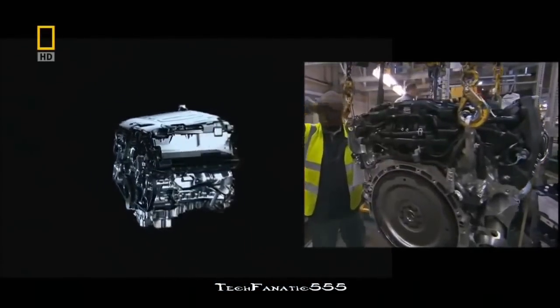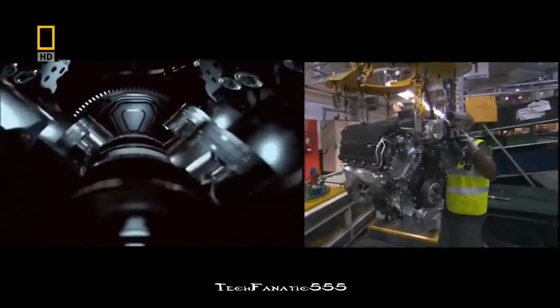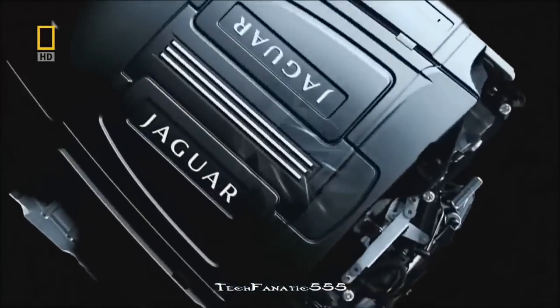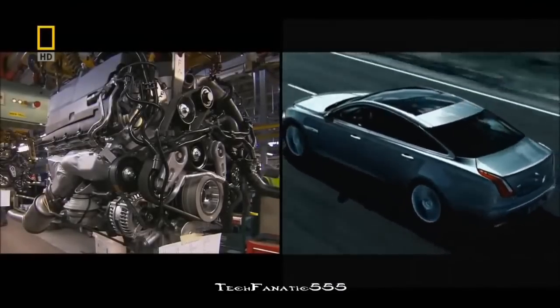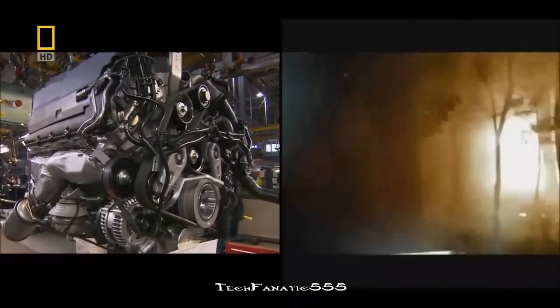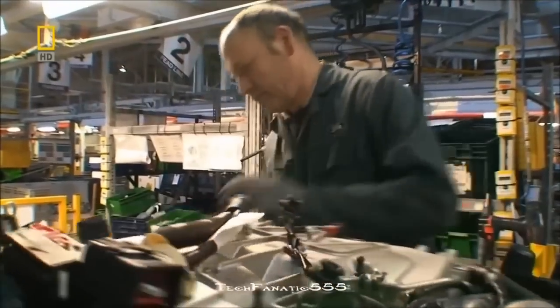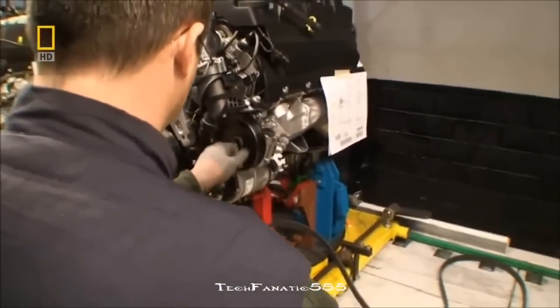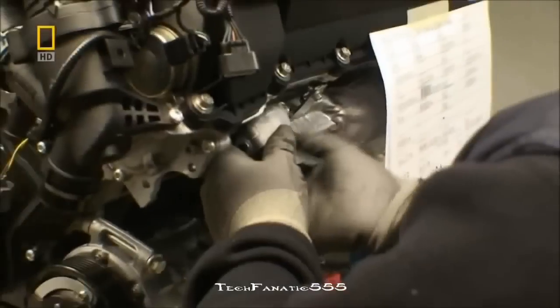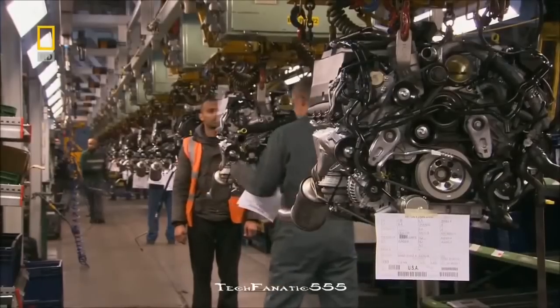These powerful V8 engines drive performance. It may be a sedan on the outside, but the 5-litre supercharged option can rival any sports car. Pushing the XJ from 0 to 100 kilometers per hour in 4.7 seconds. These crews have engine dress down to a fine art. On average, we can take a bare-bone engine and assemble it fully in approximately an hour.